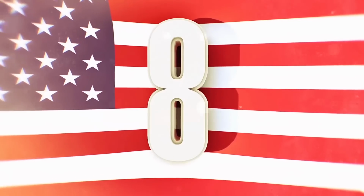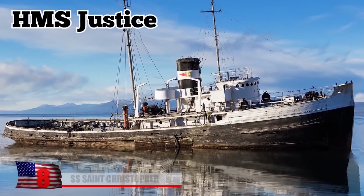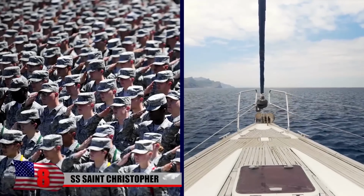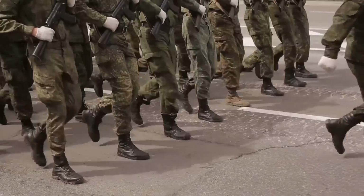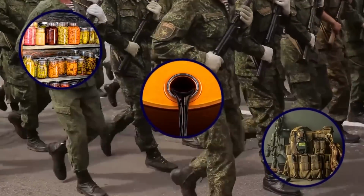Number 8. SS St. Christopher. Originally named the HMS Justice, the SS St. Christopher was built as a rescue tugboat for the US Navy in 1943. But the American military never used the wooden vessel, which instead fell into the hands of the British Royal Navy. It was turned over as part of the Lend-Lease Act, which supplied food, oil, and military equipment to US allies.